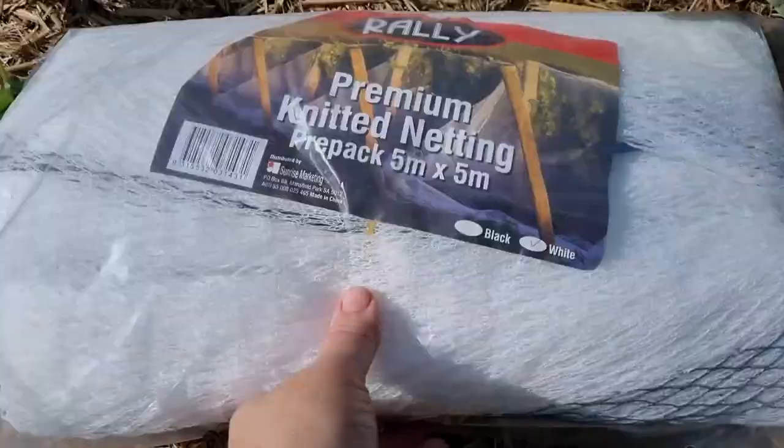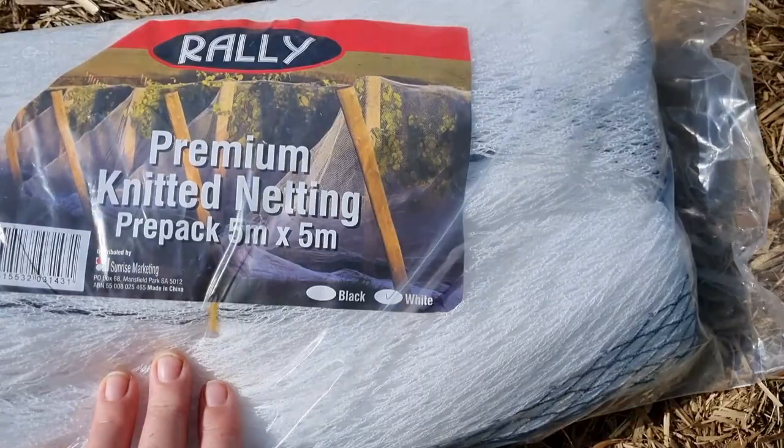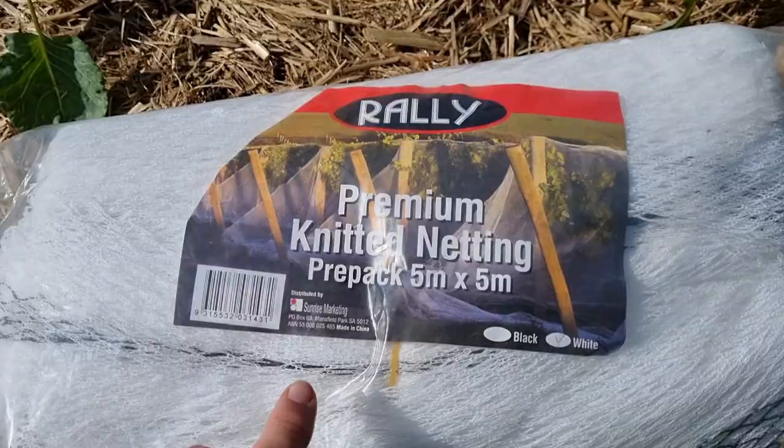I picked up this netting, which will stop those pesky little white cabbage butterflies getting in and laying eggs on the foliage. I was hoping to get some frost cover, but my local hardware store didn't have any and I really need to get these protected, so I decided just to start off with this netting for the moment. It is a premium one, so I'm hoping when I do eventually take it off and put the frost netting up on here, I'll be able to reuse it somewhere else.